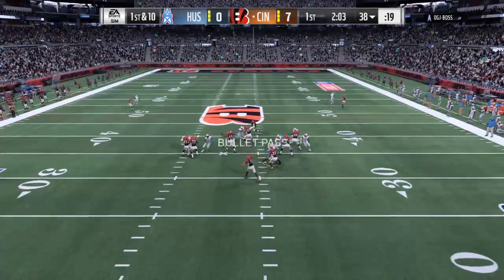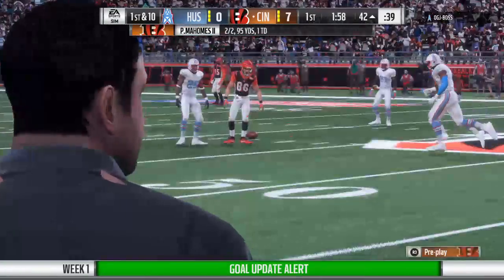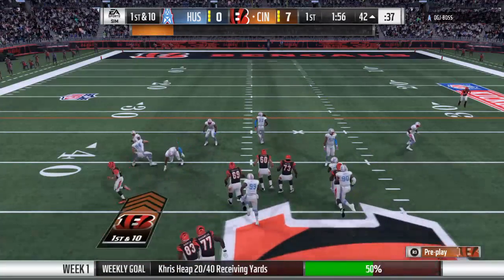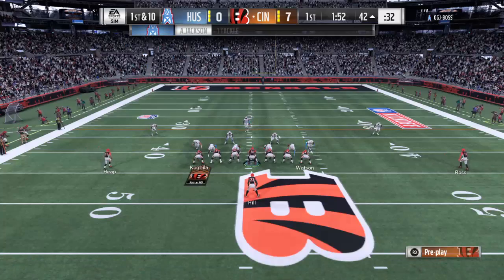So after the INT, here's Mahomes. Got a man over the middle, and it's complete. And he's taken down, but not before getting this across midfield and just shy of the 40.